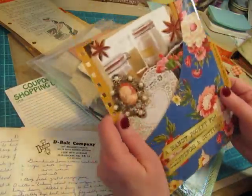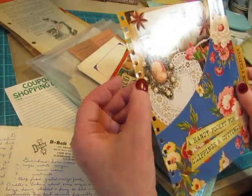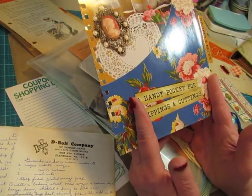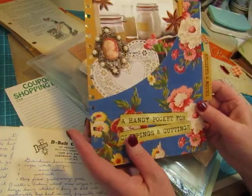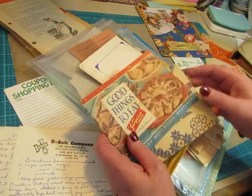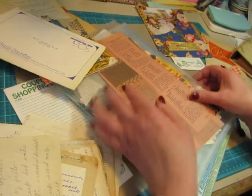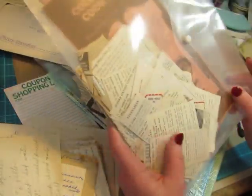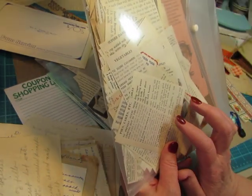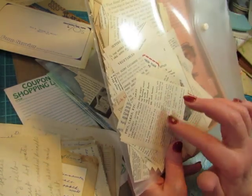And this is from another recipe binder, so I can cut that off and punch holes in it. It's going to have to be narrower anyway, and keep that pocket on there. Maybe. It's something I'm going to try. I've got some little booklets. Lots of handwritten stuff. And then this little envelope has magazine images and cookbook, not images, but they're recipes.